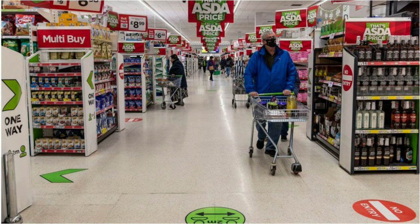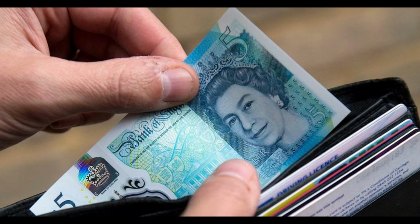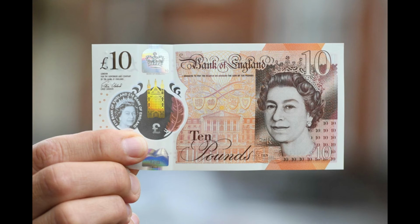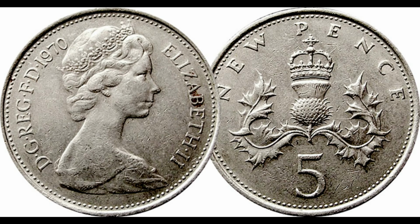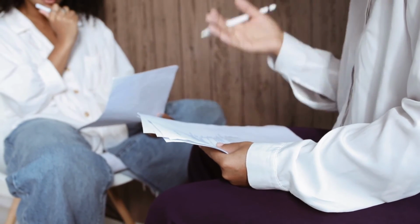So for example, just like me, if you go to Asda and you shop groceries worth 15.55 pounds, they'll either pronounce it as 15.55 or 15 pounds 55 pence. In that case, you'll have to give a £10 note plus a £5 note plus 50 pence plus 5 pence. So I think this was enough explanation for the English currency guys.